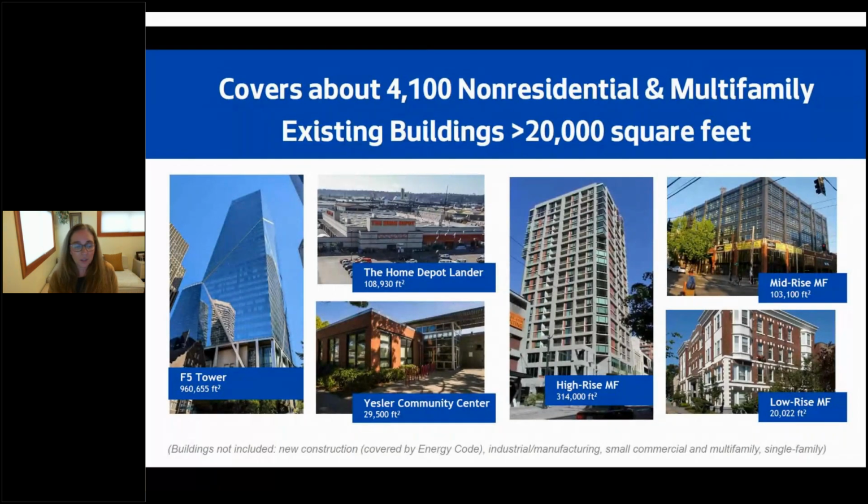What's really important to know is that it does not include new construction. Those buildings are covered by energy code. It does not include industrial manufacturing buildings, and it doesn't include small commercial and multifamily that might be less than 20,000 square feet in size, and it doesn't include single family.